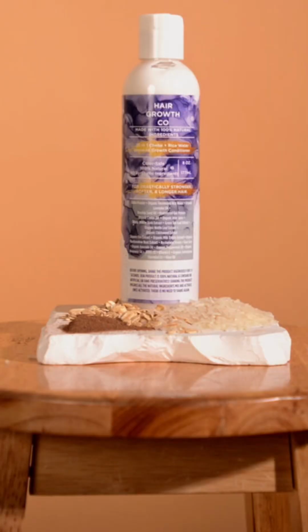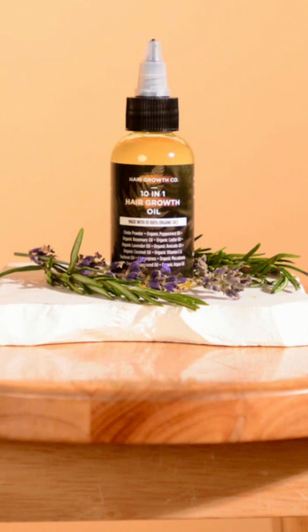Speaking of rice water, in the very, very beginning of my lock stages, I was using rice water leave-in conditioner on my locks, which smelled like lemongrass. It smelled really, really good. And then I was also using a 10-in-1 hair growth oil by Hair Growth Co. So the rice water leave-in conditioner and the oil were from Hair Growth Co.